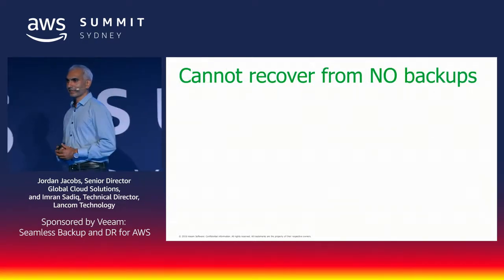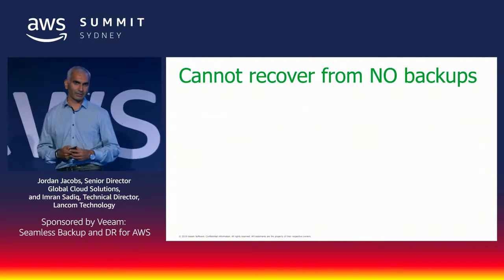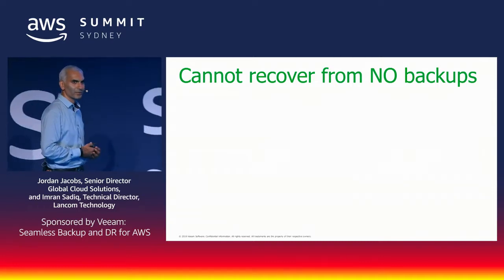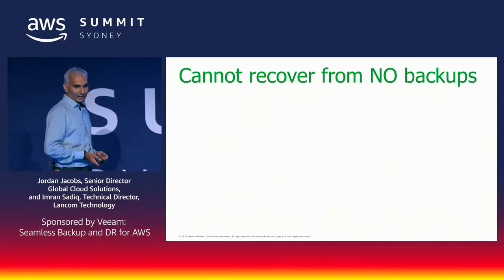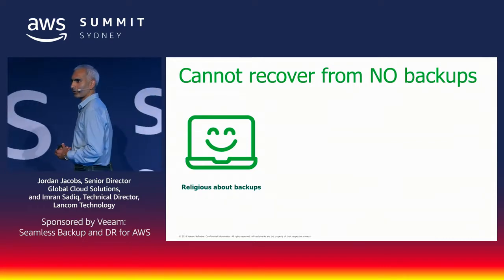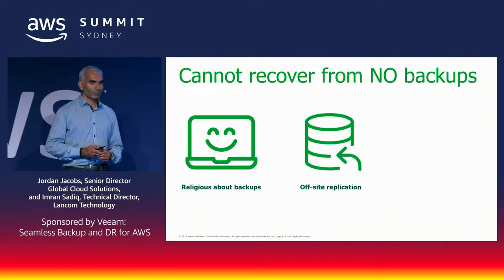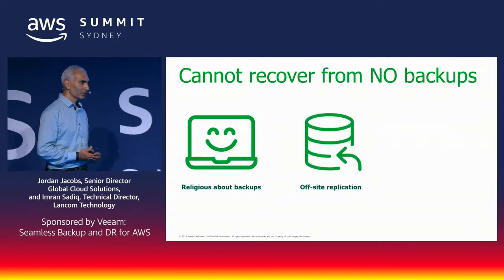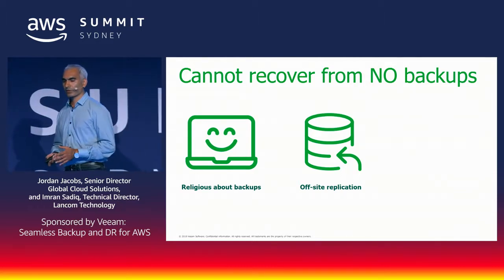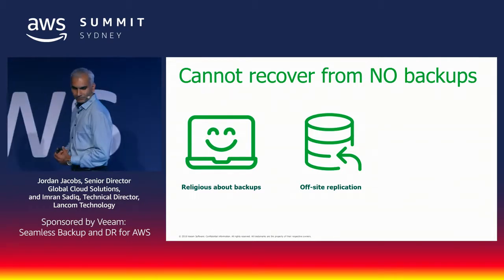At Lancom, we have a saying that you cannot recover from no backups. You can pretty much recover from everything else, but if you do not have any backups, you cannot recover. Hence the reason we are very religious about backups. We want to make sure all of our customers always have backups set up. We always have offsite replication for our clients, so whether these clients are in the cloud or on-premise, we always make sure their data and backups are replicated offsite.